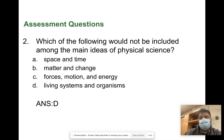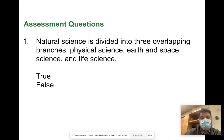D. Living systems and organisms. Natural science is divided into three overlapping branches: physical science, earth and space science, and life science. That's true. They do tend to overlap a little bit. And that is it.